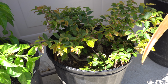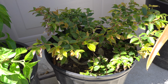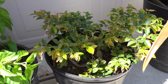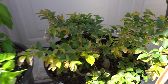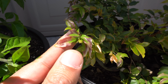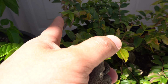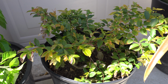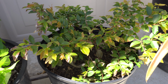And this here is my Jabuticaba. I got this from my friend Susan. I think this is over a year and a half old, and it's looking great. These plants cannot stand cold temperature at all, so when it gets to around the 40s or whatever, it'll start to burn the leaves. It's too cold for this tropical plant, but it loves the summer weather.